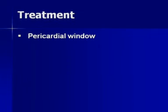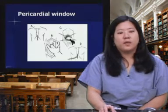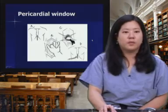To treat this, like I said, it's a pericardial window. What you want to do is make a small incision in the subxiphoid area, and the incision is taken up into the pericardial space just underneath the sternum, and you try to stay out of the peritoneal cavity. Once you find the pericardium, you take a little piece of it, open up the pericardial space, and place a drain. And this, for the most part, should relieve the tamponade caused by the blood in the pericardium.